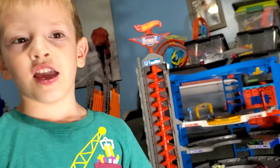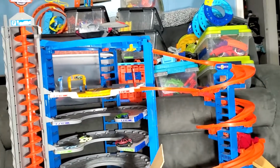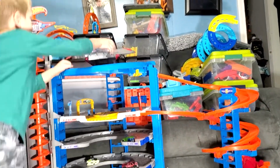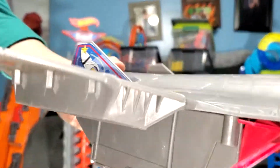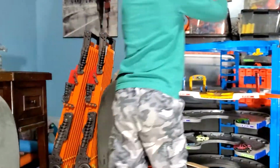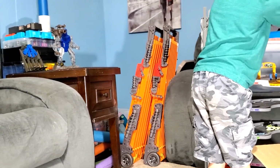All right. One last look at our Super Ultimate Garage. We got a pile of stuff behind it. And we have this jet. The jet is my favorite part of this track.